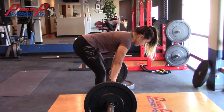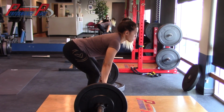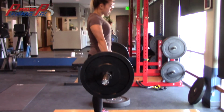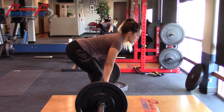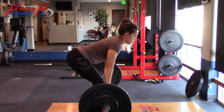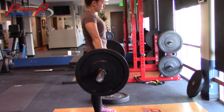So to decrease risk, a lot of times we ask people to do more of an RDL, so give me some more knee bend. She still has her butt significantly higher than the knees, so she's still going to get a lot of posterior chain activation. Notice that the spine is straight. Now give me a little bit more butt dip here. So technically a deadlift is anything where the knees are still below the butt. So this still counts, but some people who are not as flexible are going to take this much better.